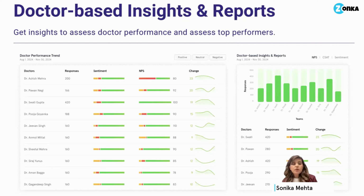If you add all your doctors and start linking your feedback to them, you'll be able to see how many feedbacks each doctor has received, what the satisfaction is for each doctor, which doctors are doing well, and how the scores are changing over a period of time. So you're actually able to understand the top performers. Very interesting when you link your OPD feedback with the doctors to get real-time insights.